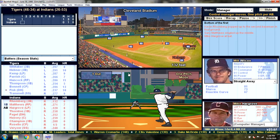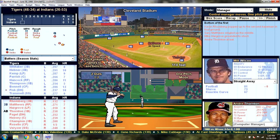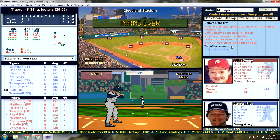Hargrove grounds it to Trammell at short. Would that be 2? Nope. Matthews beats the throw to second base, but they get the runner at first. And so 2 down for Andre Thornton. And Thornton hits one, shoots it to right field. And Gary Hancock has it. And that's going to be the third out of the inning.